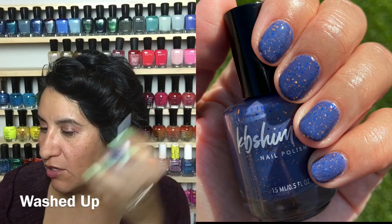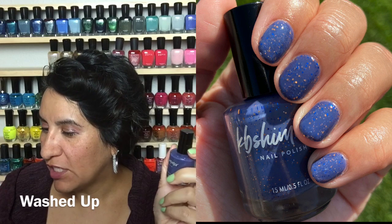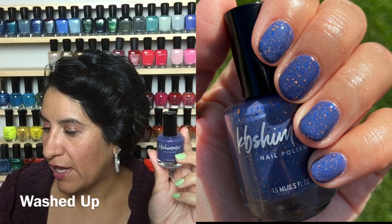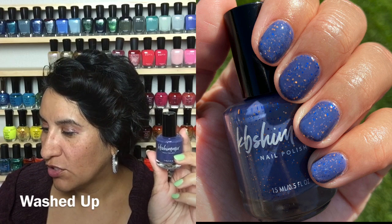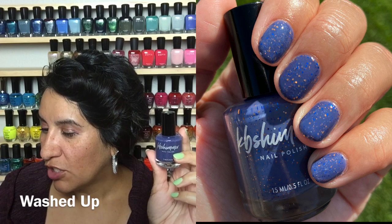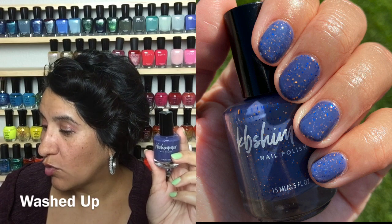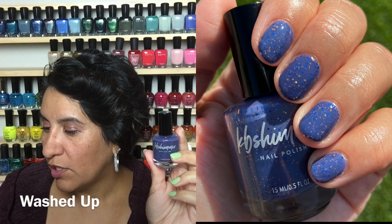Next polish from the collection is called Washed Up. There is something about a well-worn pair of jeans. Each wash softens the denim until it almost molds to the wearer. Worn knees and frayed hems tell stories of years gone by, naturally having the look that designers charge big money to mimic. Like a power suit, rocking your favorite jeans can make you feel like you rule the world. Pair with a sassy boot and you're ready for anything.